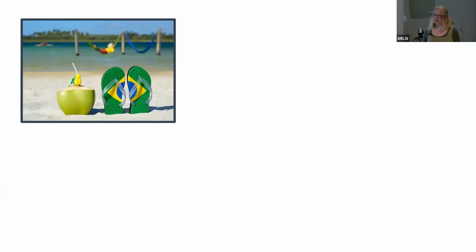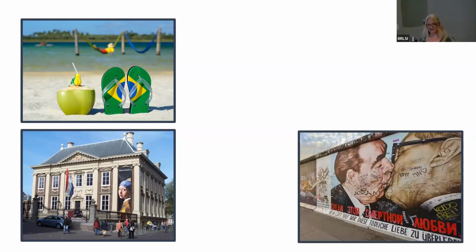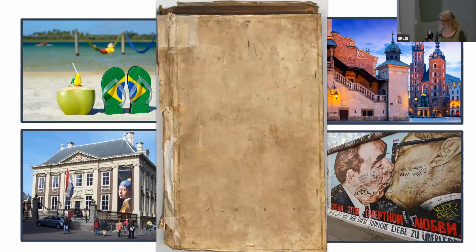But first of all, I would like you to tell me, if you know, what do you think is the connection between Brazil and the Netherlands? This is the Mauritshuis Museum in Den Haag, also known as the palace made of sugar. It may seem familiar for some of you. Berlin, and this beautiful city, Krakow, in Poland. Well, maybe not. So here we go, this book.